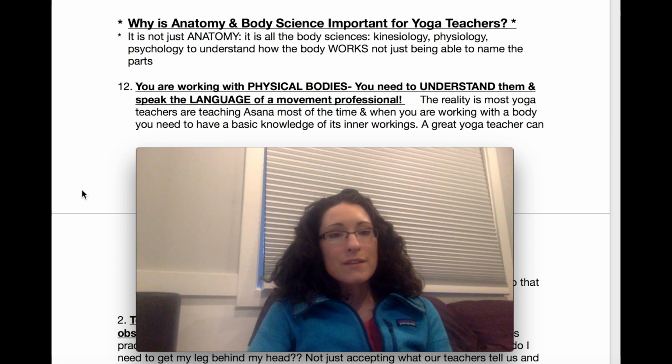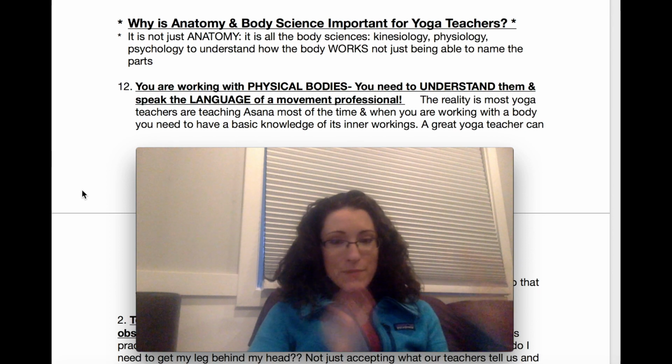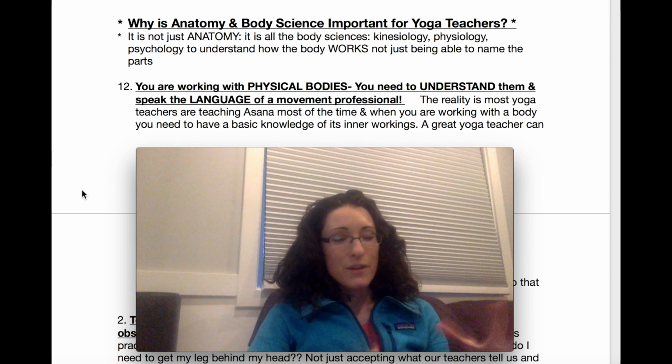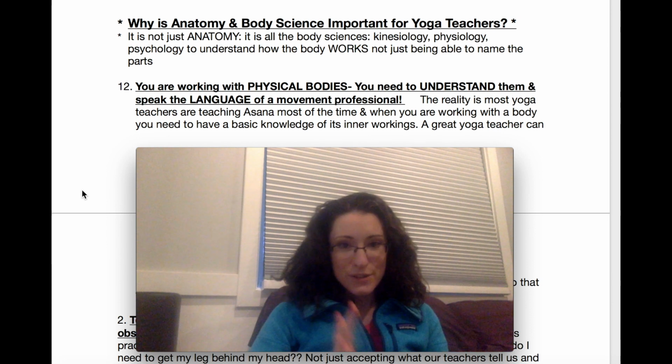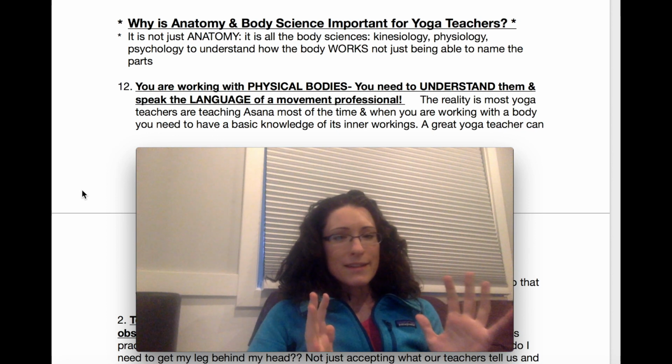So the first part of this is that you are going to be working with physical bodies. You're going to have people in front of you that you are in charge of instructing. And if you're going to teach any sort of asana or movement, you are therefore a movement professional. I know sometimes there's this weird thing in yoga where we're not teaching movement.